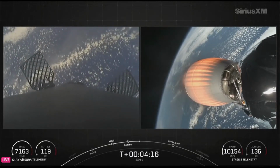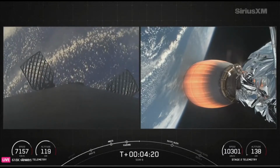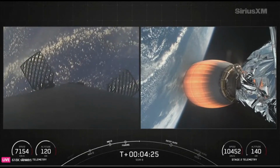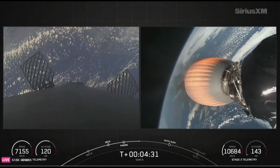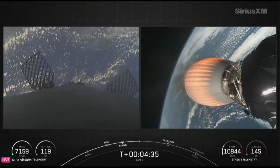Coming up next on the first stage is the entry burn. And for this burn, we do relight 3 of the M1D engines, starting with the center E9, followed shortly after that by the E1 and E5 engines. And this just slows the vehicle down as it passes back into the Earth's atmosphere, reducing stress and improving our reusability on the vehicle.